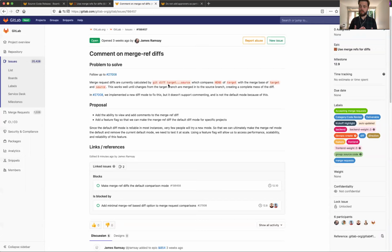And as part of this, we'll also add a feature flag so that we can start enabling it as the default mode for some of our projects, and we can make sure it performs well, there's no performance problems, make sure there's no other bugs that we've accidentally introduced, or any other usability problems that might come about. So we're hoping in the release following to actually be able to resolve any issues that we find and make this new diff mode the default. But in 12.9, the first step is to enable commenting and start testing this and observing how it works in real life.